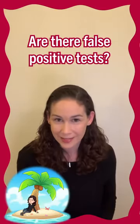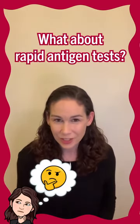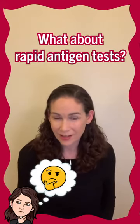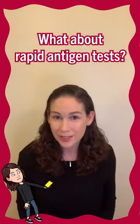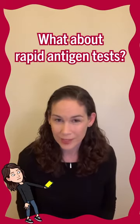Saliva tests are much more accurate than rapid antigen tests. They're much better at picking up the virus. They have higher sensitivity. Especially if you're asymptomatic but you're infected, rapid antigen tests are likely to give you a false negative. Among asymptomatic people, studies have shown that rapid antigen tests give false negatives more than 50% of the time. That's a pretty high false negative rate.